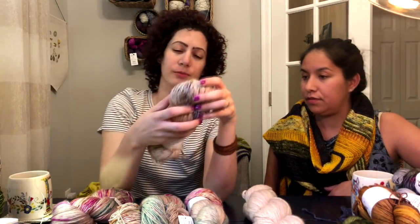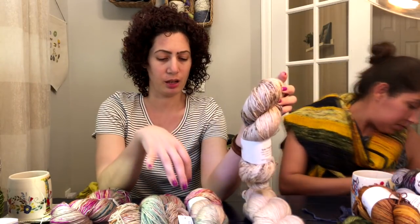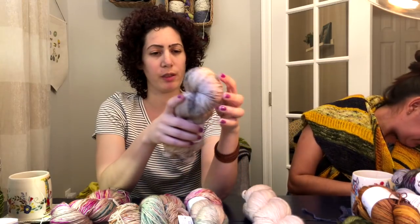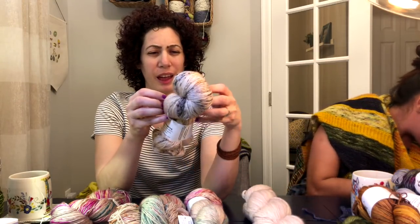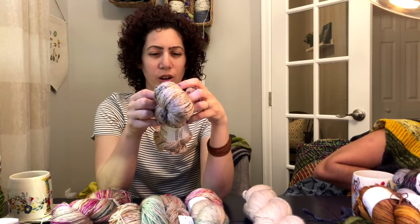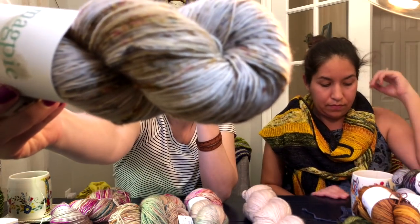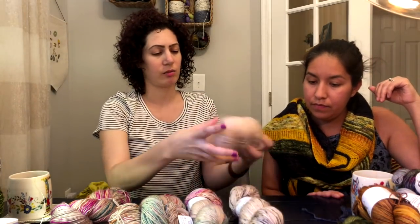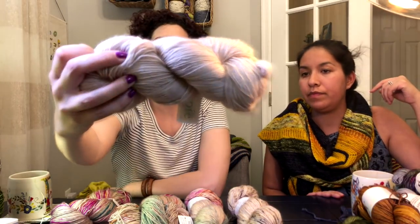So this has the same base with these speckles, but it takes away a little bit more of the pink. It has some black in it, a little bit of blues, some more subtle dark brownish color. Maybe you guys can see. And then this is just a regular tonal. It's called Stag Bunny.